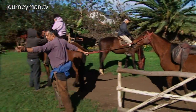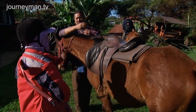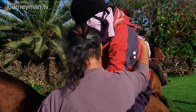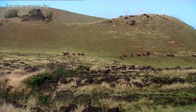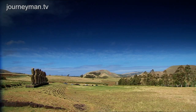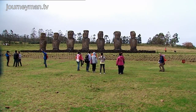Pantu Tapano runs a successful horse riding business. The name of your horse is Mahanga. He takes tourists across his ancestral lands, but needs permission to do so. Most of the island's 170 square kilometres is national park, administered by the Chilean government. And that gives it control of Rapa Nui's most precious resource, the moai.